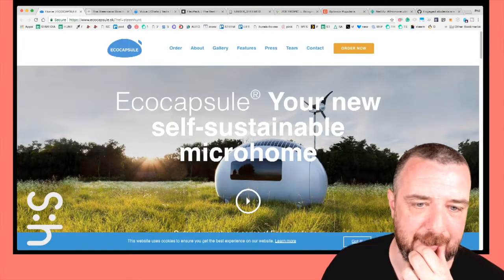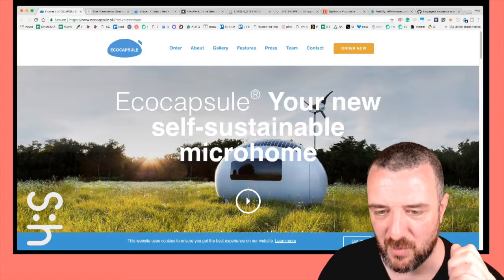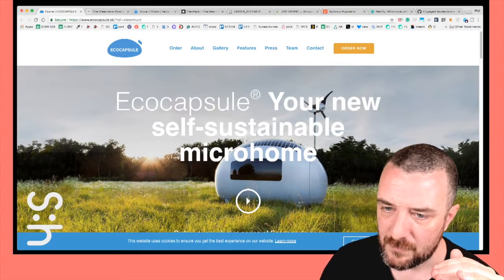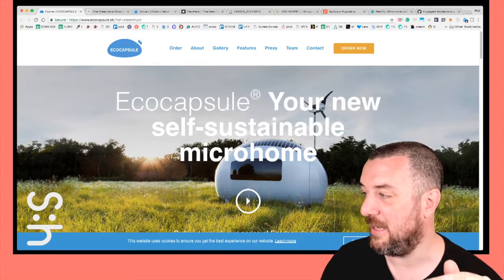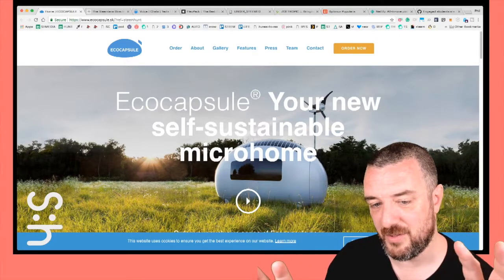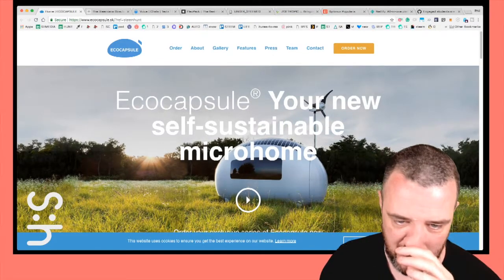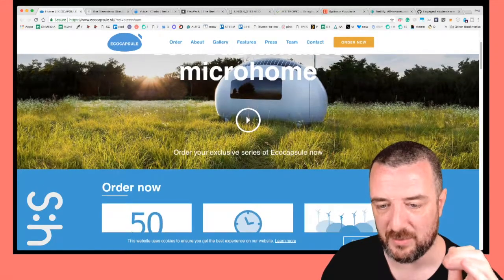Next up is Eco Capsule, your new self-sustaining micro home. It looked like microphone for a moment. This is something that I have actually seen before on Engadget, and I love the notion behind it. I'm just not sure if I want it to stand out like that. Maybe I can have it wrapped in a skin so it looks like the environment, so dark at the top and light at the bottom and a bit closer to the edge of that field, then it can just vanish. Love the solar panel, flexible solar panel on the roof, and the little wind power on it as well is pretty nice.